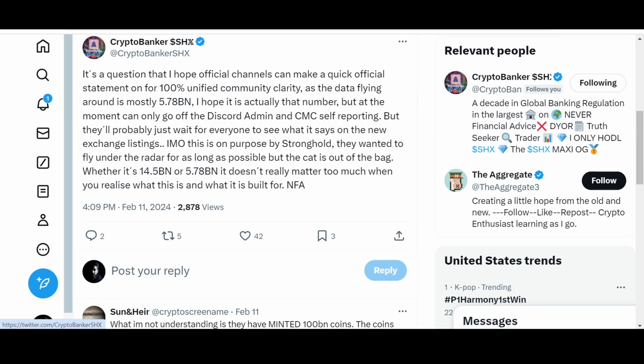Although I really like the team's connections and partnerships, I really like SHX. I really love it. I've basically covered it since I told you guys 0.0004137. Tremendous potential. It can even reach a dollar at some point. I'm looking at longer terms, not a short-term price prediction at all. But I really would like the team to basically tackle these issues.